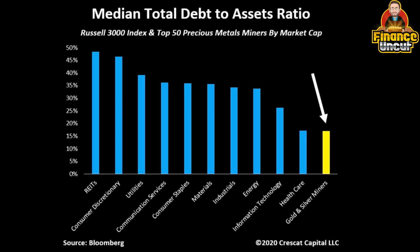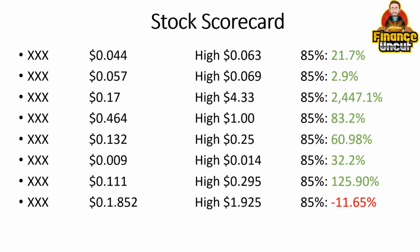And the median total debt to assets ratio for gold and silver miners is the best. It's the best out there. So from a risk reward point of view, I think being in this space is fantastic. For me anyway. For you, perhaps not.